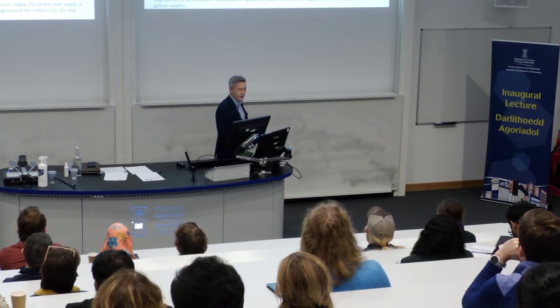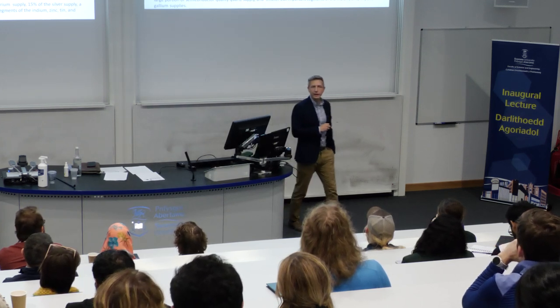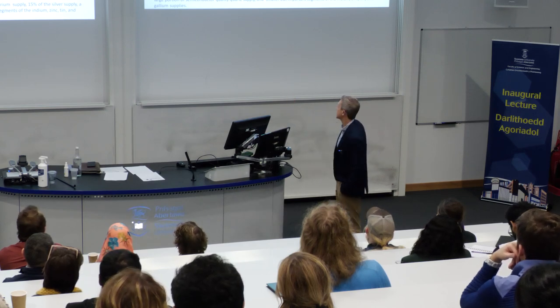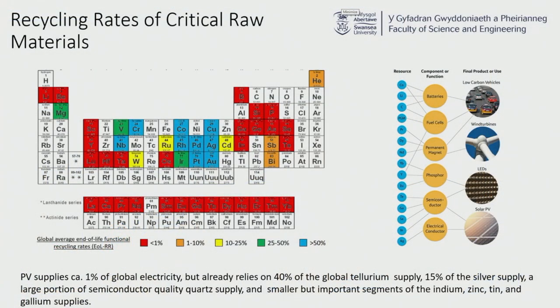Again, you might think, well, what are we doing in terms of recycling these critical raw materials that are so important? This is, of course, the periodic table of elements. All of the elements that are colored in are critical. They're critical to our economy, and they're fairly rare. And currently, for most of them, the ones colored in red, we recycle less than 1%. So we need to improve recovery of materials, because as it shows on the right, we need them for the low energy technologies, wind generation, electric vehicles, solar generation, etc.